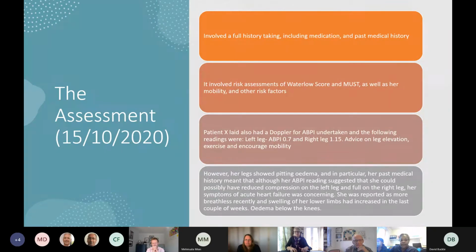So the assessment involved taking a full history of the patient, including her medication and past medical history, and risk assessments such as her Waterlow score, which is used to tell us about her mobility, and other scores that could possibly have an effect on her pressure areas, her dietary intake, and her risk of malnutrition with the MUST tool.